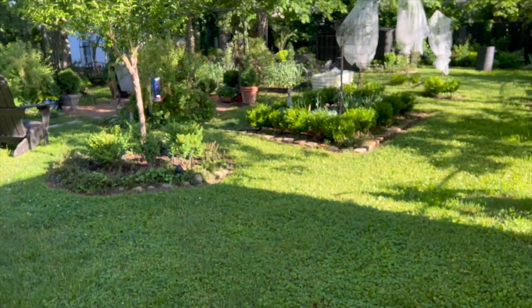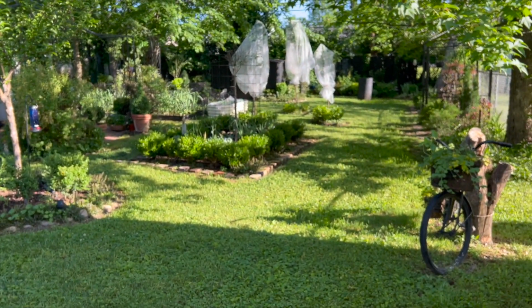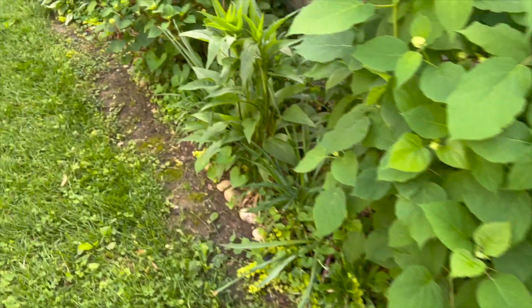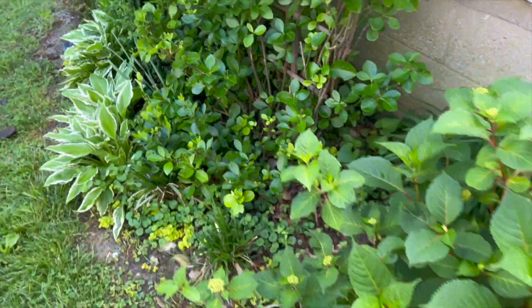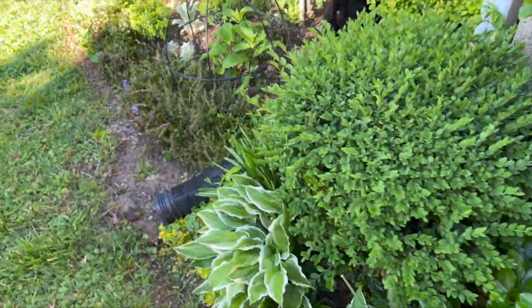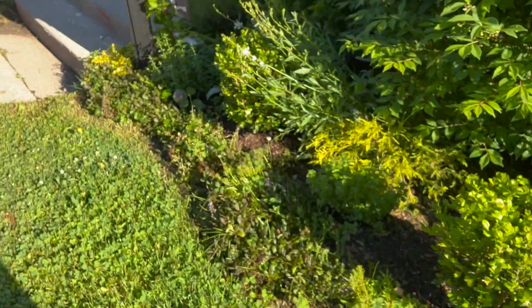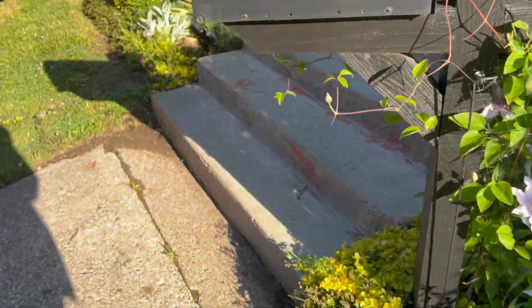Okay, so now we have entered the backyard garden. Going to save that for another video. All right, so I'm gonna go back. All right, whoa. Kitty. So I'm gonna go back to the other side of the garden.